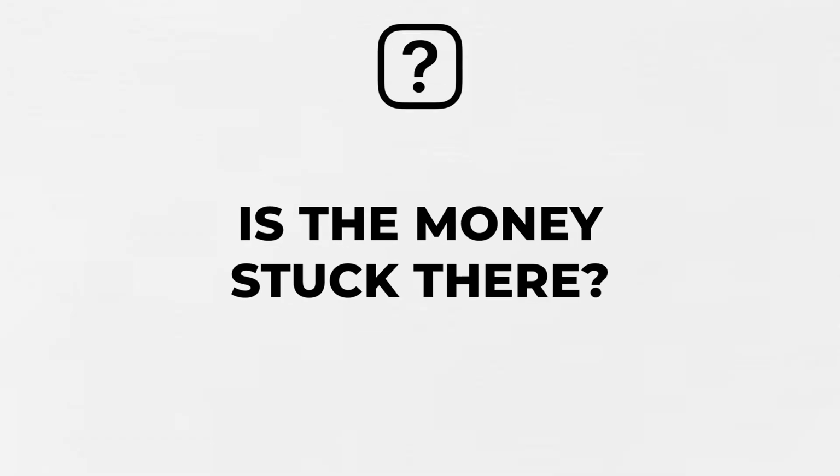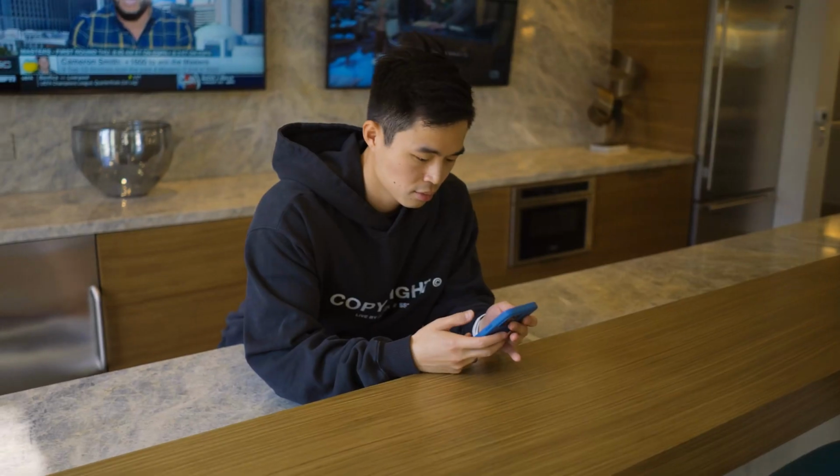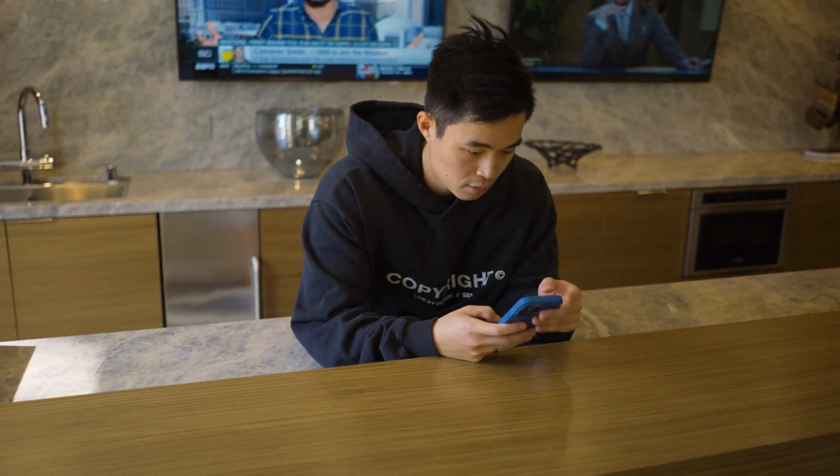Another question I get a lot is, is the money stuck there? Like, if I put my money into this high yield savings account, do I have access to it? How fast can I get it? Stuff like that. I'll say it's very, very fast. It's almost just like a checking account. Usually for a lot of these banks, they don't want you taking out money super frequently, but withdrawing your money is basically the same thing as with your normal checking account.